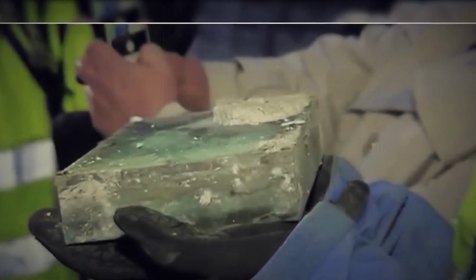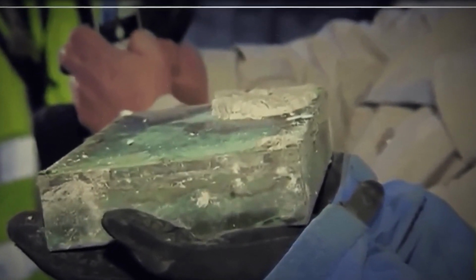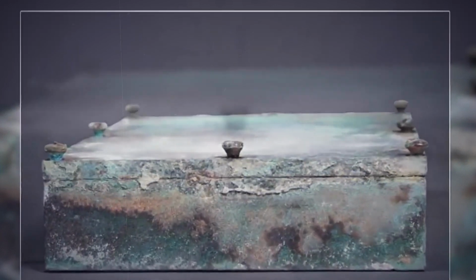Meanwhile, the box itself proved to be even older than the container found in Poland, as it dated back to 1795. That made it the world's oldest time capsule to date, and if that wasn't enough, the box was actually put together by two important figures in America's history.